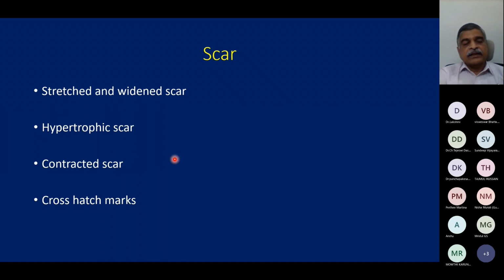Third is the contracted scar. A scar anywhere in the lip, like elsewhere, always tends to contract. It's more so in a Millard's repair because it's a straight scar, compared to the Randall-Tennison where it is broken up. So we need to counter that also. And crosshatch marks usually we don't get, and when we do the plastic surgeons do it, we go for the finest possible material and close to the suture line. But sometimes when it's performed in a hurry or by somebody who is not much trained, we can get crosshatch marks. These are the most difficult things to get rid of.